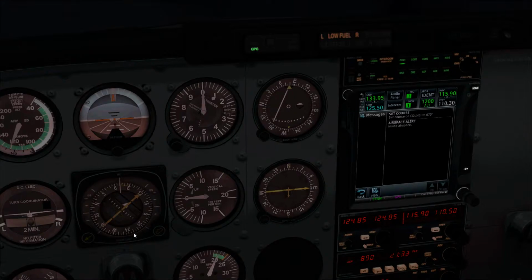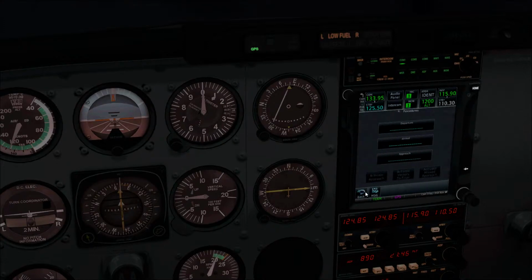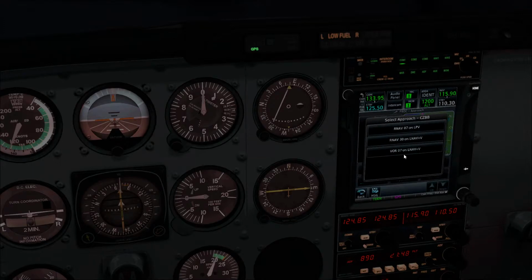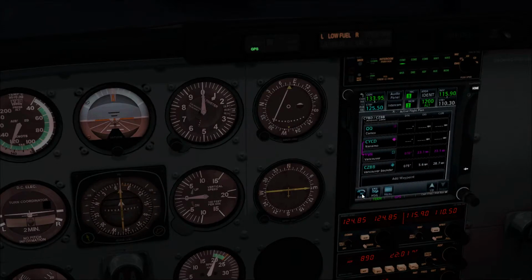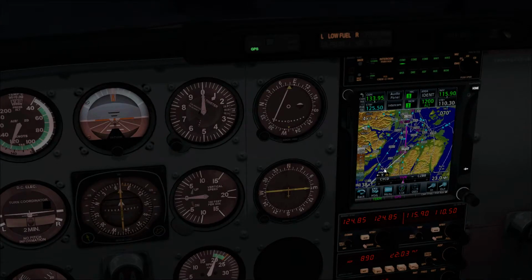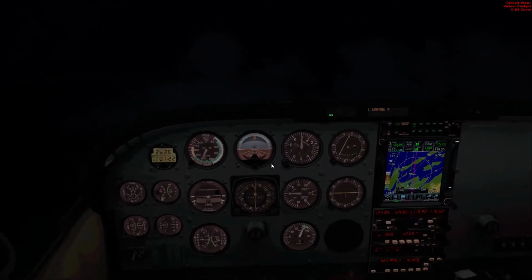Okay, well, we'll just have to go in the general area and go visual. Set course to 070. So let's try that again. Runway 07, runway 30, RNAV. No runway 25. How interesting. Okay, shouldn't be a big deal.